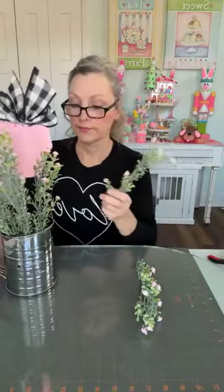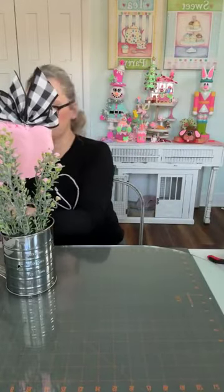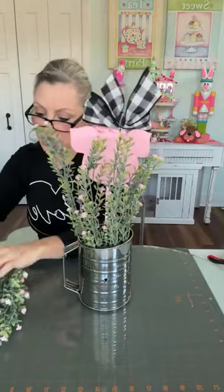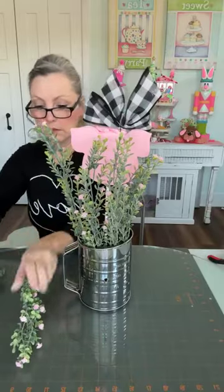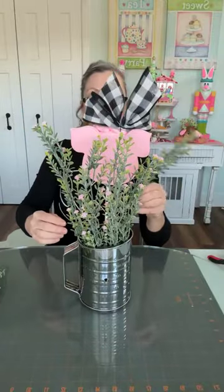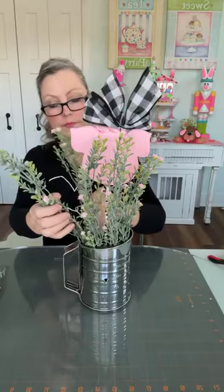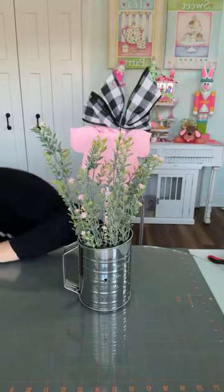These look very springy to me too. It's probably why they were 40% off at Hobby Lobby. Let me see if I have any shorter ones. I have some other stuff too. All right, let's pause. Let's start adding some of our other elements.